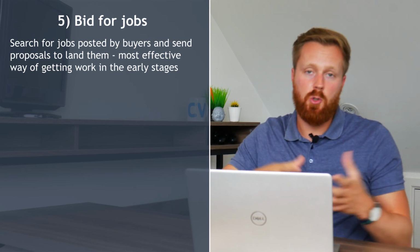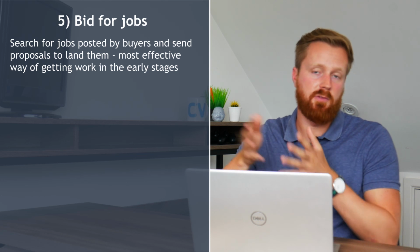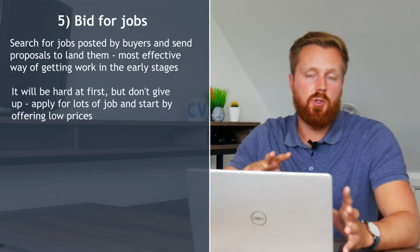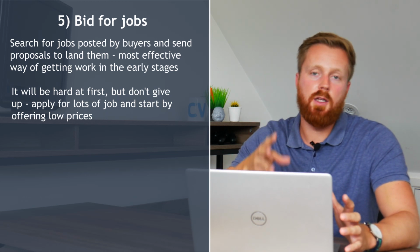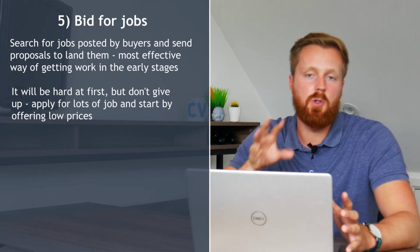It's just like when you're shopping on Amazon, you'll usually be quite reluctant to buy a product if it has no customer reviews on it already. So in those early stages, you've just got to put in a lot of work searching for jobs, applying to as many as possible, writing a custom proposal for each one, going in with low prices, and really just trying to give buyers as many reasons as possible to buy from you.